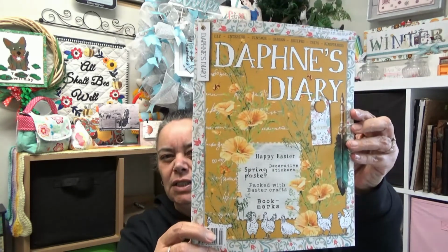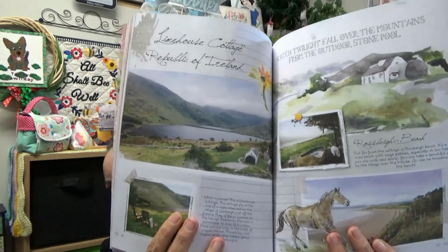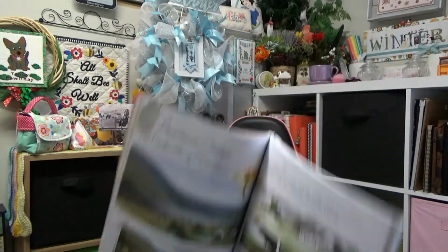I got this book. I've got the first one on a digital copy. This is for my paper crafting and junk journaling, for that part of my craft. And it's Daphne's Diary. This is the second one for the year. This is the spring edition. But the artwork, I mean, that's just the back cover. The artwork in this book is just absolutely beautiful. They've got so many different, look at that. Let's go to Ireland. It is just beautiful.